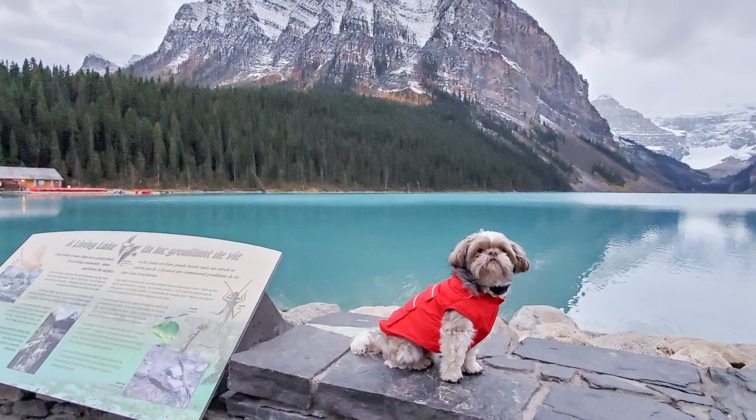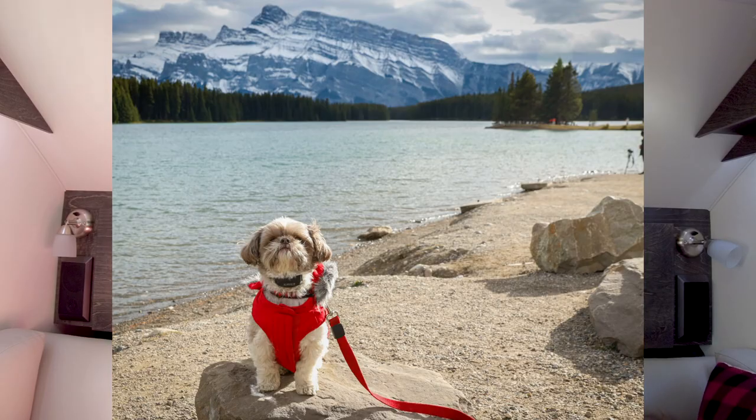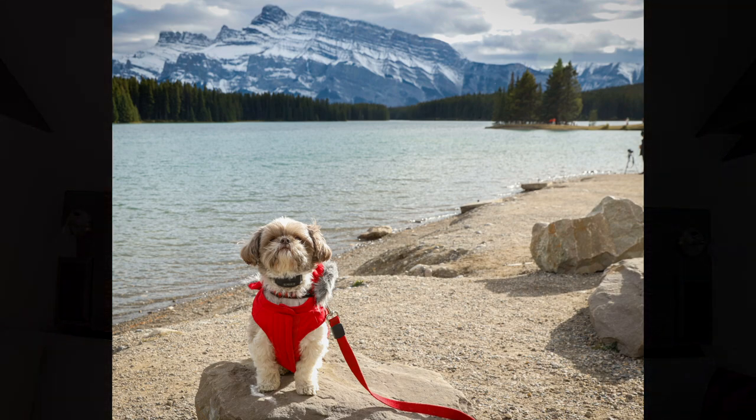If you go into Canada, the rules are a bit different. I was able to bring Rocky anywhere I went in Banff National Park. Now, I think buildings would be an exception, but we didn't really go into buildings. He loved it. So lesson number one is to find out what the restrictions are regarding pets where you're traveling to.